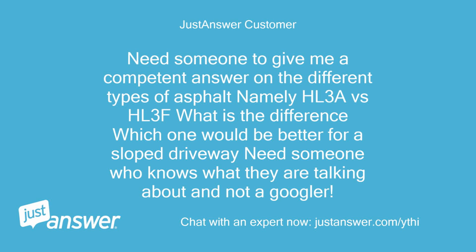Need someone to give me a competent answer on the different types of asphalt, namely LEA versus LEF. What is the difference? Which one would be better for a slope driveway? Need someone who knows what they are talking about and not a Googler.